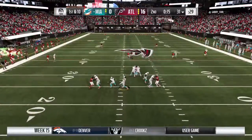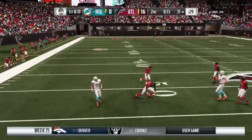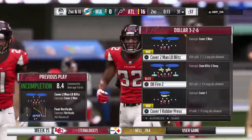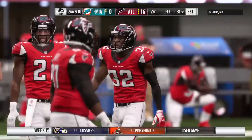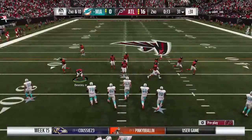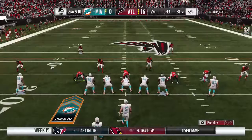On 1st down, he'll drop to throw. And that will be incomplete with a clock down now to 13 seconds. Eric Rowe that time able to knock that pass away. So now 2nd and 10 after the incompletion on 1st down.